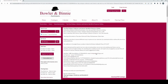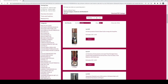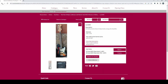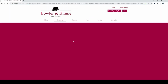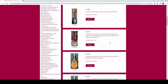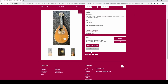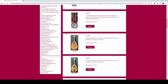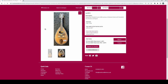It seems that this is probably one person's collection and they like that kind of stuff. Harley Benton electric bass guitar here with an amp. Some smaller instruments here, more kind of curious things. A bodhrán in there as well. Neapolitan mandolin, all very kind of standard fare here, 40 to 60, going up a bit there. Another Neapolitan mandolin there.